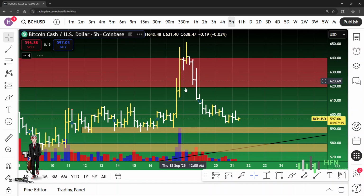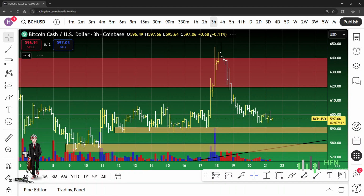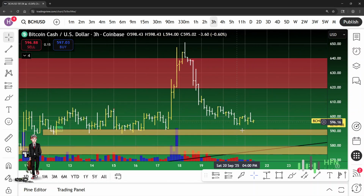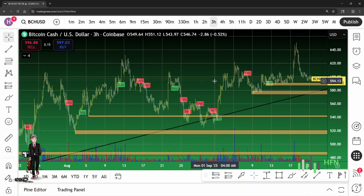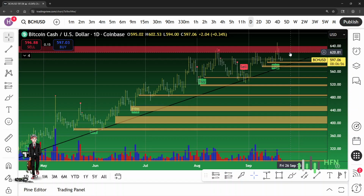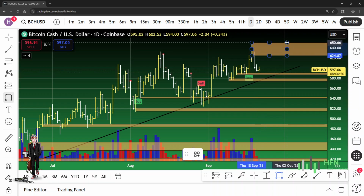Bitcoin Cash on the 5-hour chart. Here it is on the 4. Quick look on the 3. Okay, now I'm looking at here on the 3, and what we could do is let's get rid of this sell pocket in Bitcoin Cash. Let me bring that back and let's see if we can make it different on the daily. Okay, so let's create a new sell pocket for Bitcoin Cash. It's going to be right here.